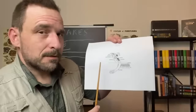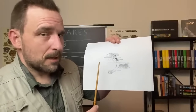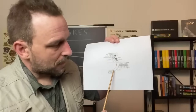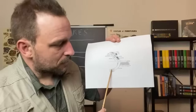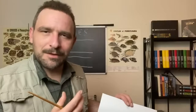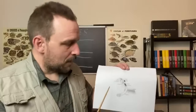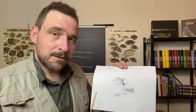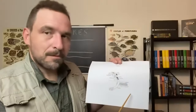Now, the fangs are not the only teeth they have. They also have rear teeth, as well as teeth on the bottom jaw. And those are used for grip or holding that food item in place so it can't escape. They inject the venom via the fangs and let nature take its course. Afterwards, they swallow it whole.